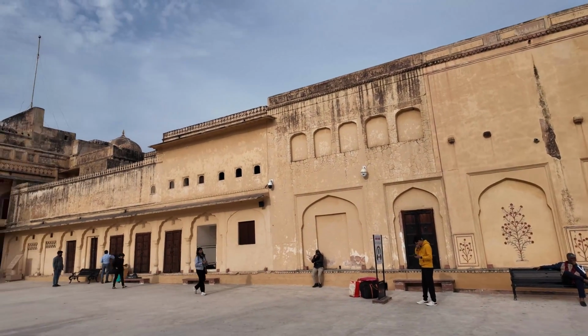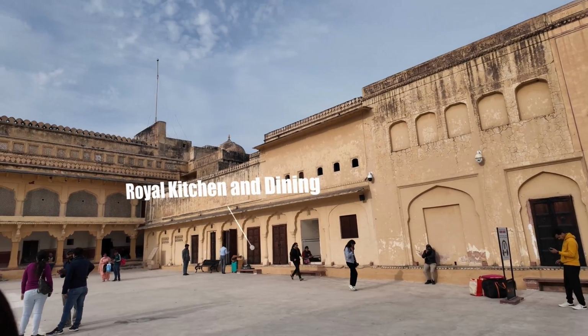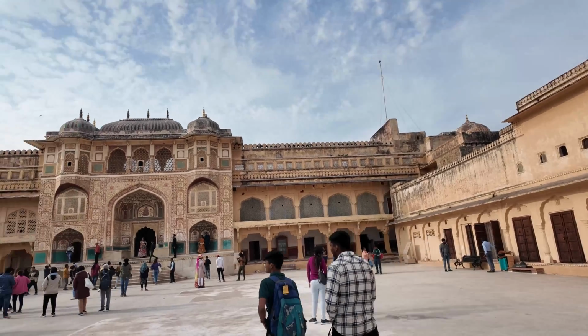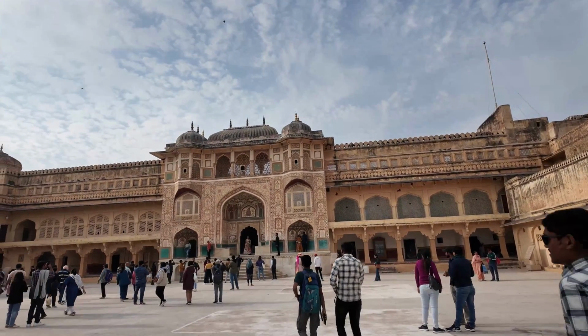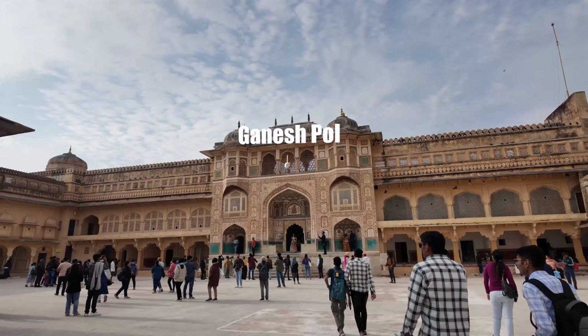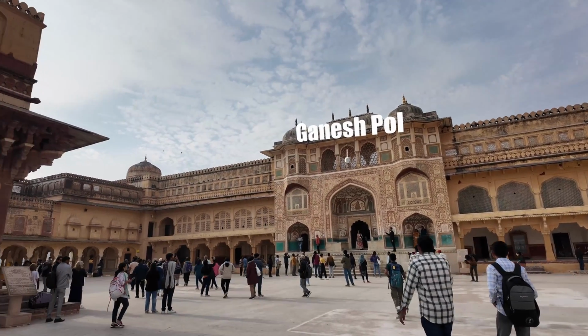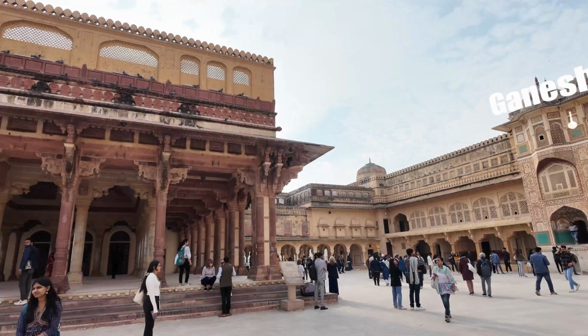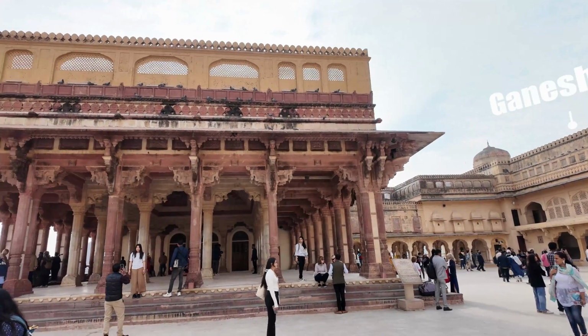The royal kitchen is besides the Lion Gate on the left hand side. Ladies and gentlemen, a word of advice: when you come to Amer Fort, make sure your batteries have enough juice. You will come across hundreds of beautiful and spectacular views. Come, let's explore these palaces.